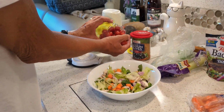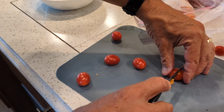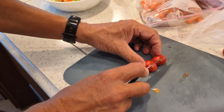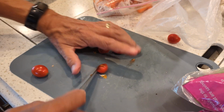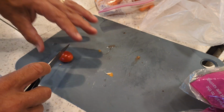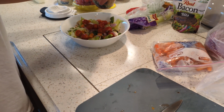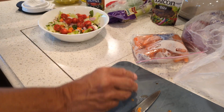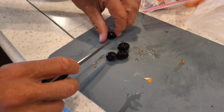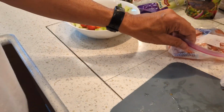Tomatoes. Some people would eat these whole. I like to just slice them in half. See if we can do two of them without getting hurt. Very good. Proof that the Lord loves me. Okay, while we're cutting little round things in half, let's add some black olives. Black olives I don't often cut in half. These little guys, they're not worth cutting. The heck with it. In they go.